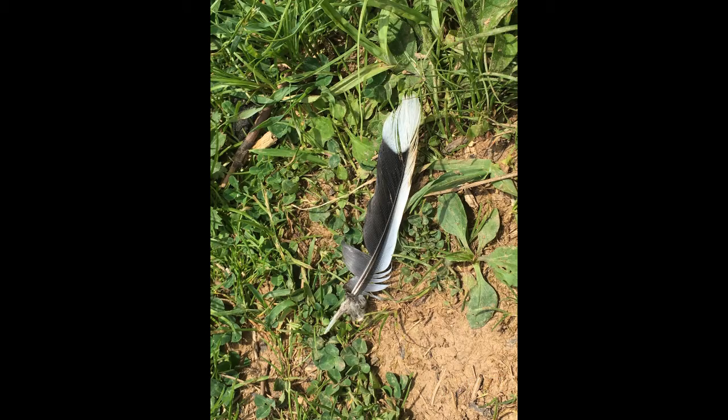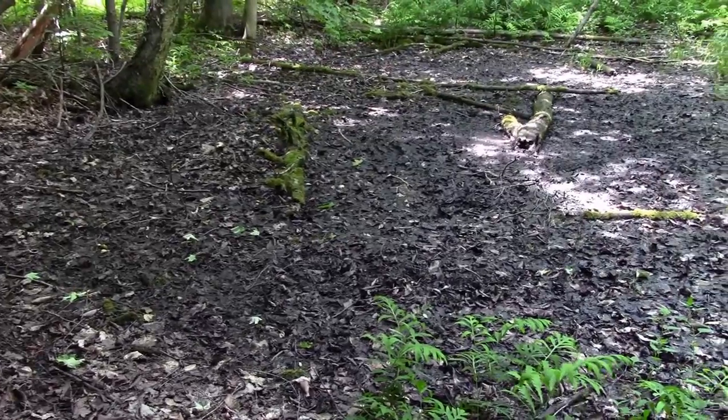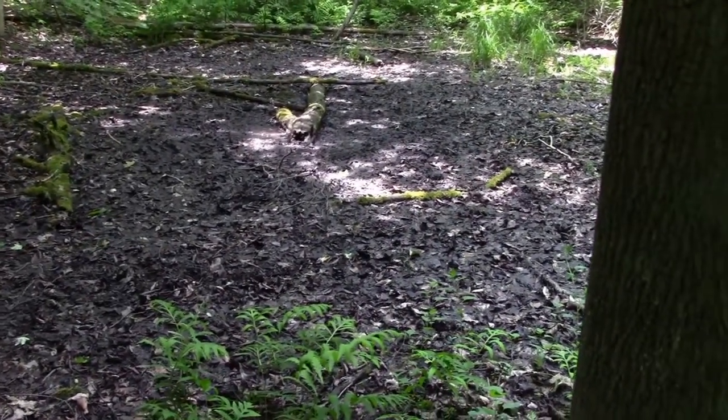It's the first week of June, and it's been hot and dry. This patch of mud is what used to be the vernal pond. Raptors and vultures can regularly be seen soaring on thermal vents above the fields in the afternoon.